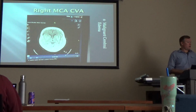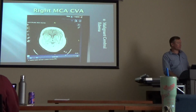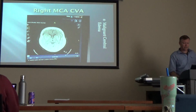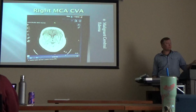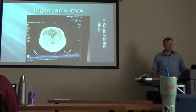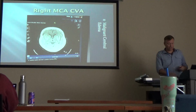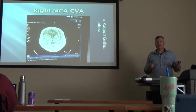And just real briefly on one of Russell's cases from yesterday, again, not probably the talk for brain tumors, but it's got one more thing here. This patient came in with a right MCA CVA stroke, so weakness on the left, no speech issues. Originally on a CAT scan, you don't see any real deficits. You can't see any real edema or swelling. There's really not a whole lot to go on. So acutely on a CAT scan, you can't see a stroke.